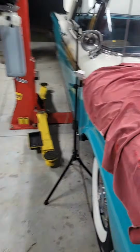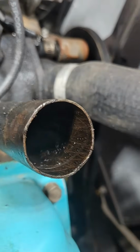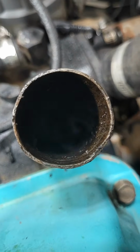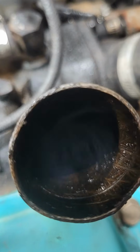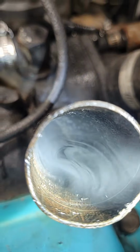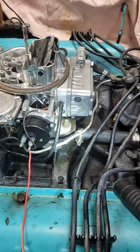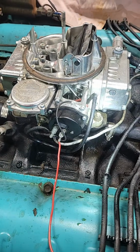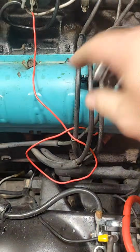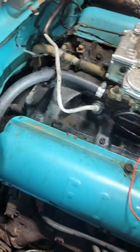Yeah. She's in rough shape, fellas. Rough shape. I hate to see the amount of sludge in this thing coming out the barrel. Ay, Dios mío. Alright, see, it's still got the factory heat riser plate on it. But, yeah, carburetor needs to be rebuilt. Look at the damn choke wire. They just threw it off to the side. Don't need no choke where we're going. Yeah.